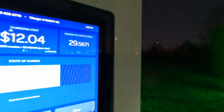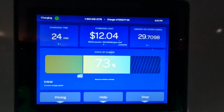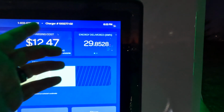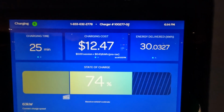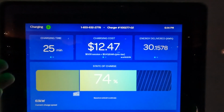We're about 38 miles from where we got to end at, where we got about 130 some miles of charge left. So we're in good shape. We're going to disconnect. We've charged for 24 minutes, gotten almost 30 kilowatts. We're charging at a rate of 65 on average, I guess. Sometimes it goes a little bit up. Paid a total of about $12.47.